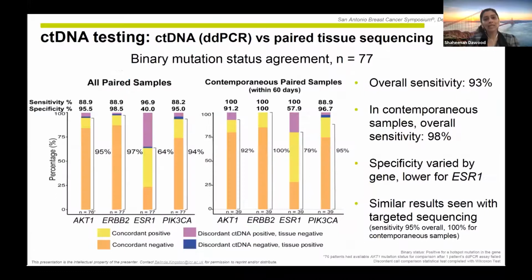They also looked at the sensitivity between ctDNA versus paired tumor tissue sequencing, and the overall sensitivity was 93%. So very good results that came out of this, really suggesting that it was reasonable not to do tissue profiling and just to do those liquid biopsies over time to look at those acquired mutations.